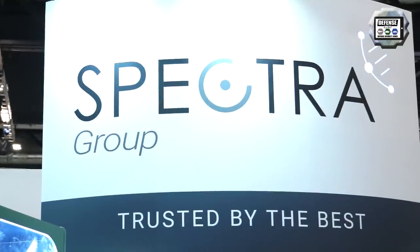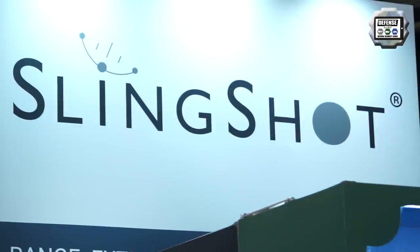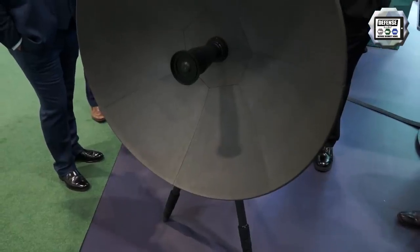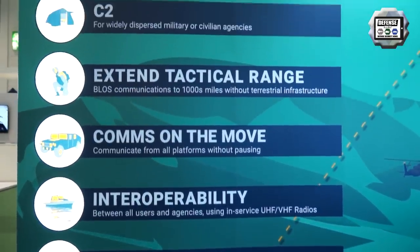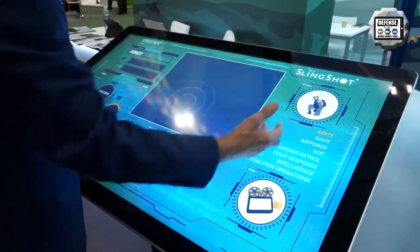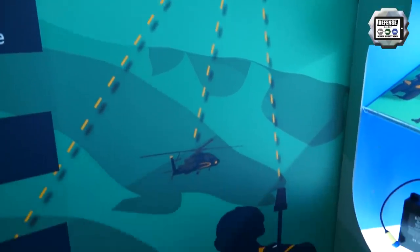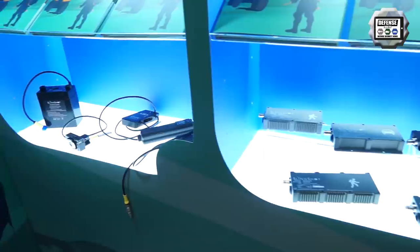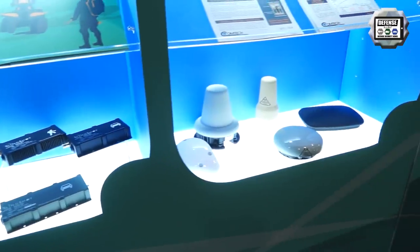Good morning, my name is Tim Langford and I'm the Business Development Manager for Europe, Middle East and Africa and also Latin America. Our main product today on show would be SlingShot, and I will also show you a little of Chopper Scatter in a moment. SlingShot is designed to give range extension for normal tactical radios with an FM capability and a 25 kilohertz channel. With those parameters, this will extend your normal radio that might work 5 or 10 kilometers out to 1,000 kilometers and beyond.